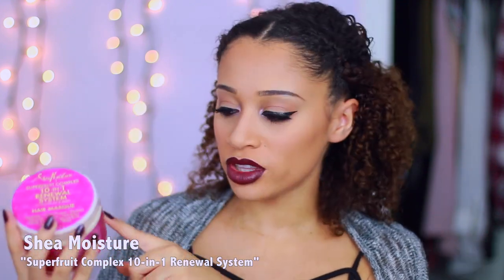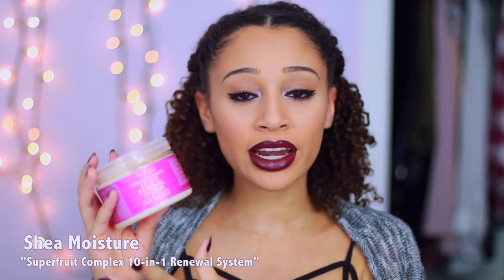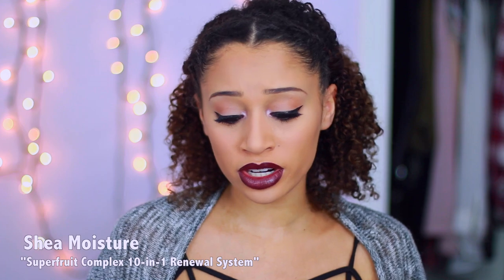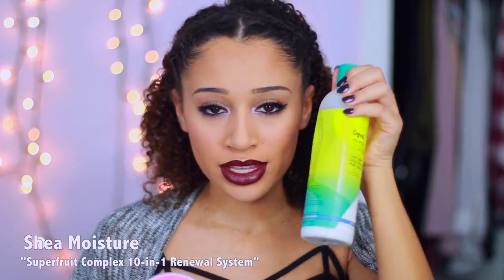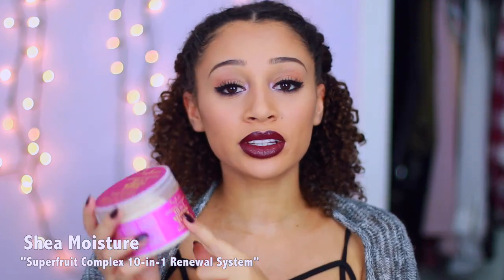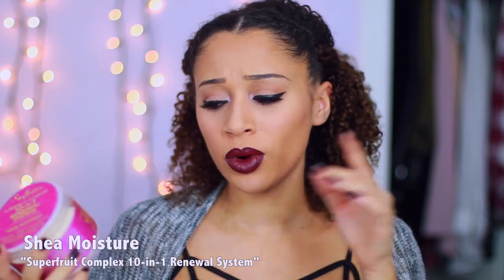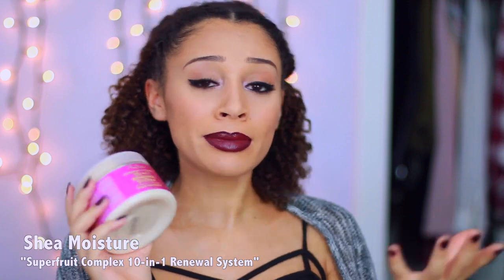Actually, the whole Shea Moisture 10-in-1 Renewal System, this whole entire line has really good shampoo, really good conditioner. I've used it before, I literally used it before I was using this, but now I'm just into Diva Curl because I switch it up so much. But definitely, I would check into the shampoo and conditioner if you want to keep all of your hair products within the same line. If you don't want to mix smells, go for this.